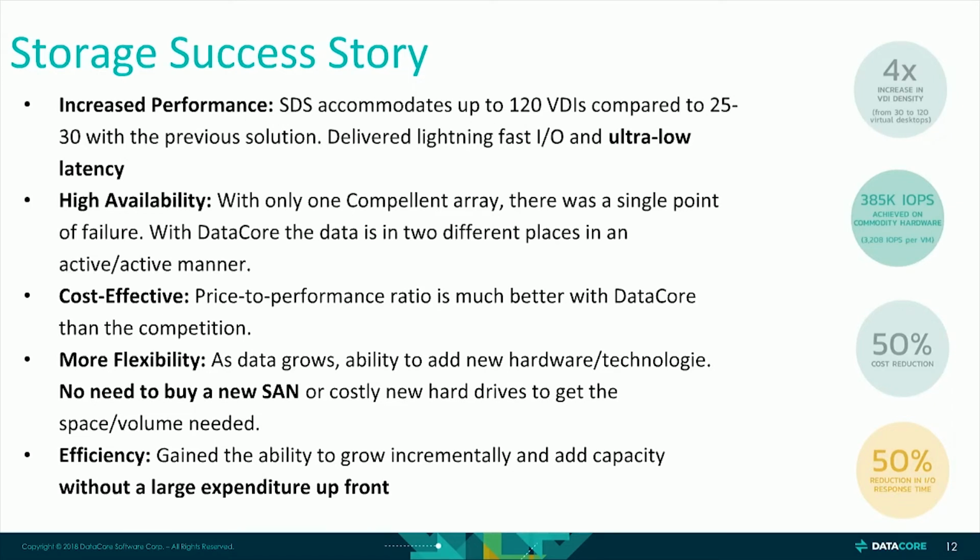And just in full disclosure, that 325,000 IOPS was not a typical everyday occurrence. It would hit high occasionally. That one was exceptionally high. Our typical run rate is not unusual to hit 25 to 55,000 IOPS, depending on what's going on. Would you say it's fair?